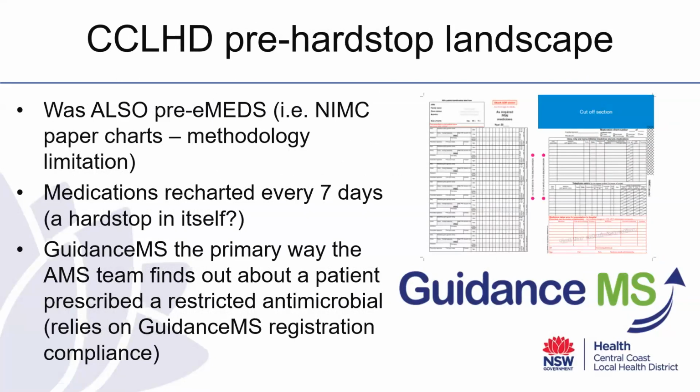All right, so back to the Central Coast. Before the introduction of hard stop, it's important to recognize that it was also before the introduction of PowerChart, which is probably the biggest flaw in what we did. Paper charts already had a bit of an innate hard stop in that a large majority of inpatient charts only went for 7 days and they would need to be recharted.